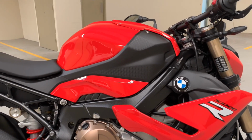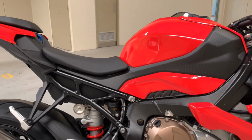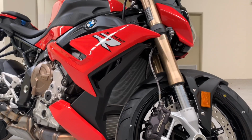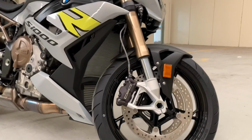Some of the features included in this motorcycle are the LED lighting system, the endurance chain, an M package with M colours and M carbon wheels. Now this motorcycle weighs 198.7 kilos with a full tank of fuel, including the M package as well.